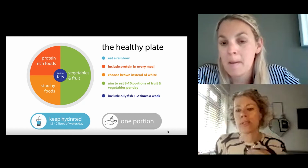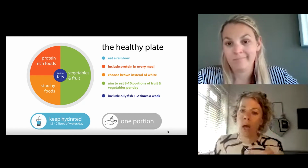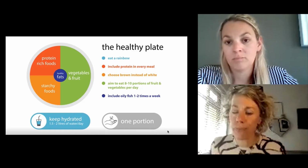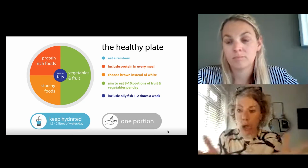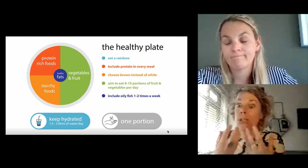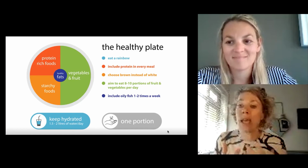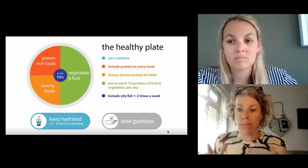Yeah, so this is where we talk about eating our rainbow. So with that, I mean looking at a variety of colours. One, because the first part of digestion is actually looking at our food and thinking about it, smelling it, and we start to salivate. And in that saliva are those enzymes that are going to help to break this down. So if it looks appetizing, that's great.